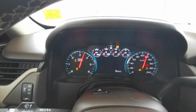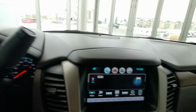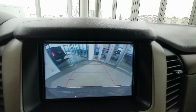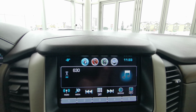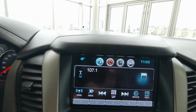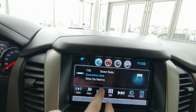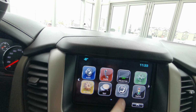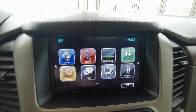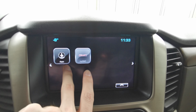Analog front dash with a digital centerpiece. Touchscreen infotainment system. This vehicle has the backup camera with guidelines. AM FM radio with Sirius XM. Pair your phone up with Bluetooth, USB, and auxiliary. This vehicle has the navigation installed. You can pair your vehicle up with the MyGMC app.